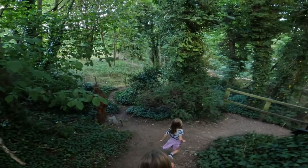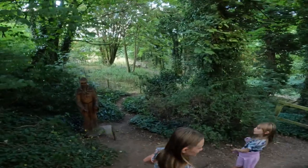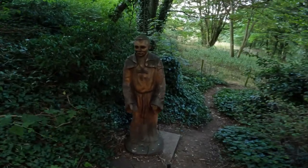So, we're heading down to St. Robert's Cave. Well, the dog, Max. Wait, fill my outfit. Really didn't like this. Grandma. This figure.